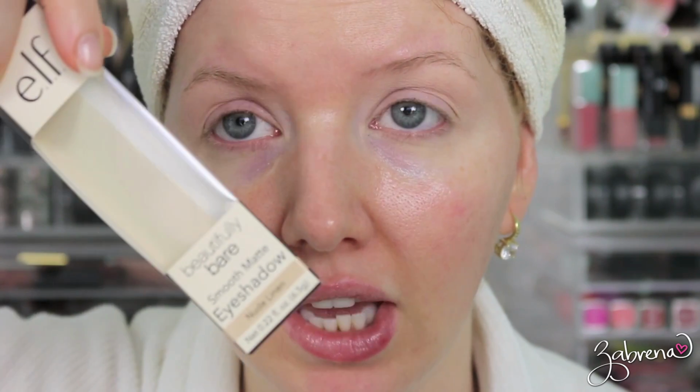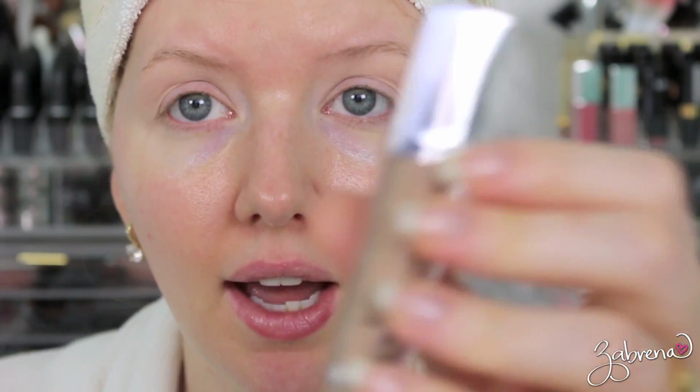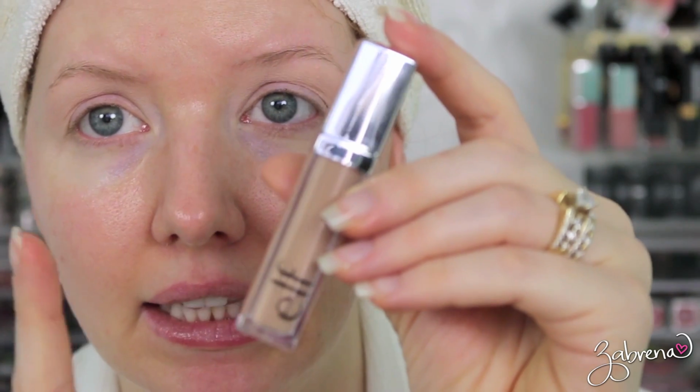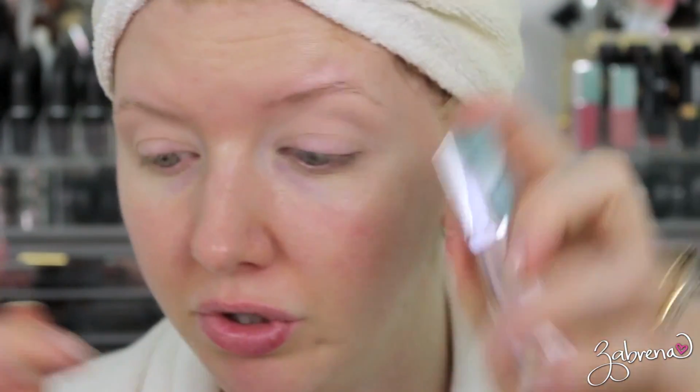It looks like e.l.f. has come out with a new line of Beautifully Bare products. And so I picked up a bunch of these to try in today's video. The first one I'm using here is their Smooth Matte Eyeshadow. I tried this one out when I got it home. It's a liquid that dries into a matte. It's really cool. So I'm gonna use this on the lids. The shade that I'm using here is Nude Linen.